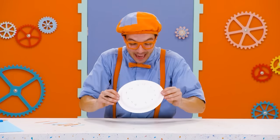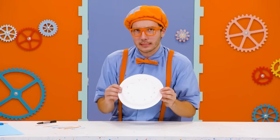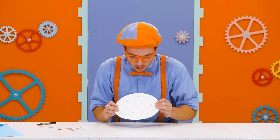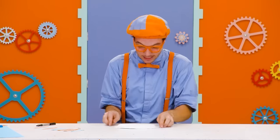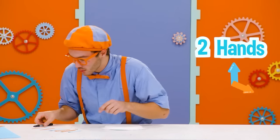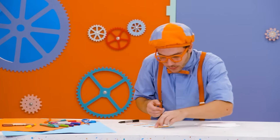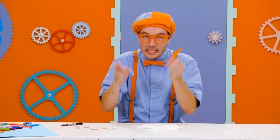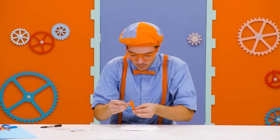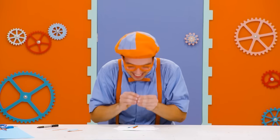Whoa, look! We have all the numbers of the clock. Yeah. But I think our clock is still missing some things. We have the numbers, but what points to the numbers? Oh yeah, hands. A clock has two hands, and we have some really cool paper here. My favorite colors, orange and blue. And all you need to do is cut out little arrows. Okay, we take our little arrows, we're gonna put them on the clock, then we just pin them in.